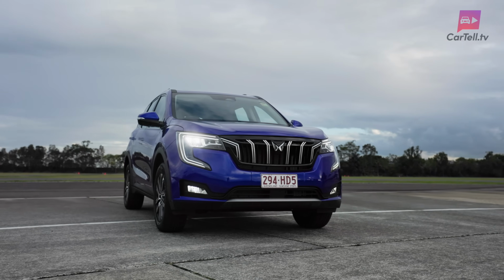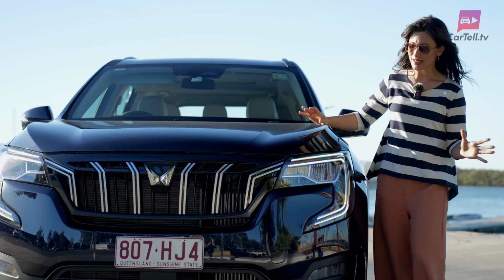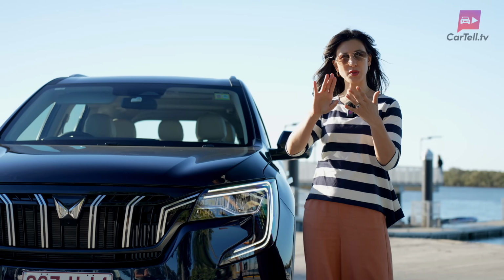It has LED lights that add to its prominence. I love the size and the angles of these LED headlights, and they're actually high beam auto dimming. So over 80 kilometers, it will automatically dim when the car gets too close in front of you.